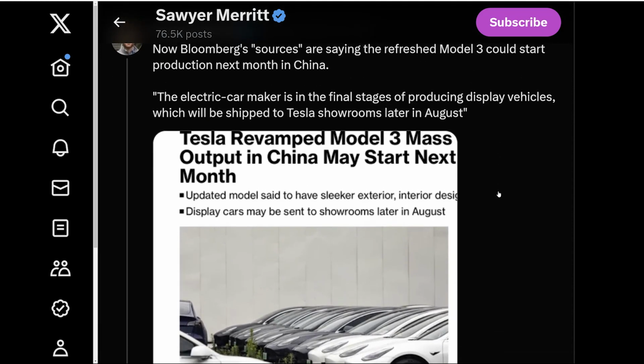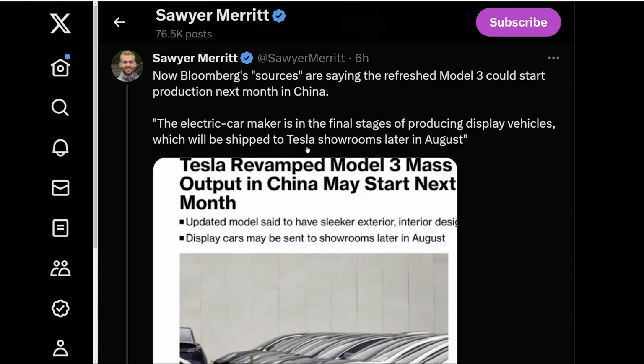Now, I think the whole sources and quotations implies that Sawyer Merritt probably believes that Bloomberg is just using people posting on X or Twitter as a source, or basically some inclination to write an article about the next Model 3, the Highland, coming out soon. Because there have been many posts, none that can be really validated, that the production line in Shanghai is switching over to full Model 3 Highland production basically this month in August.